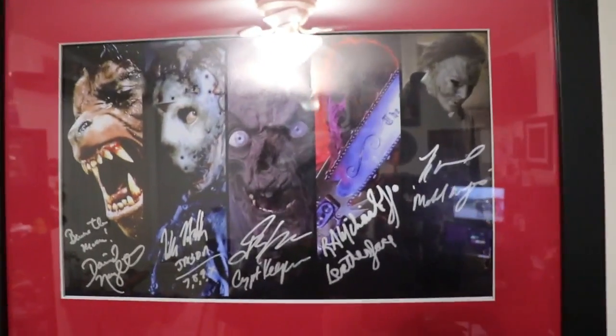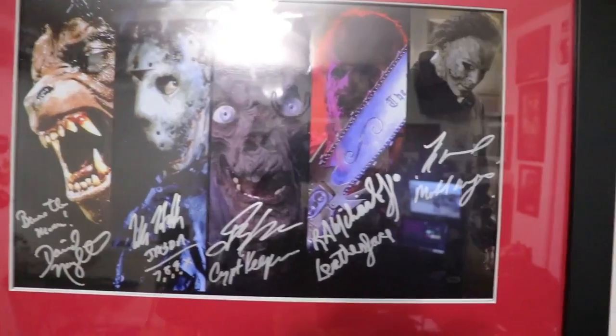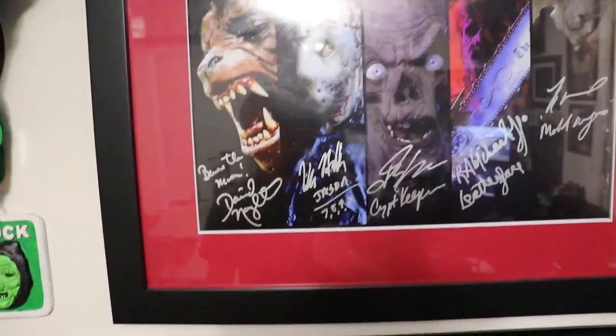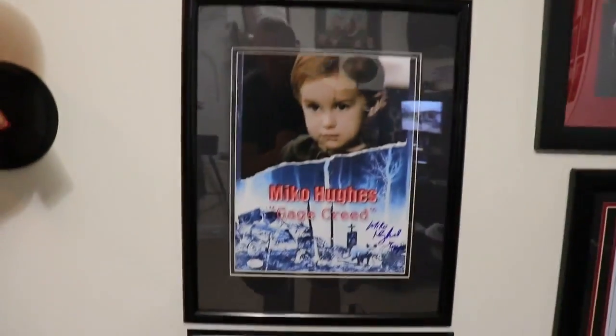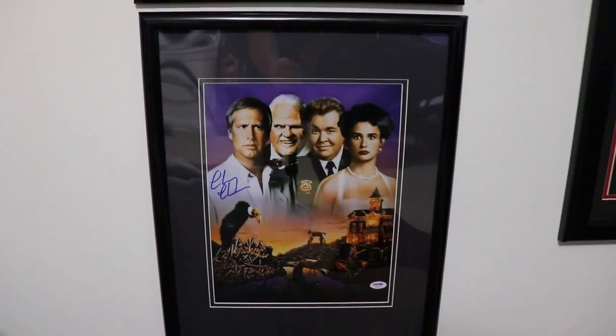It's got, as you can see, John Kasser, Kane Hodder, Tyler Mane. I forgot that. I can't pronounce that dude, the dude that played the American Werewolf in London. I can't remember, it's been a while. And then I've got my Miko Hughes, and there's my Chevy Chase, Nothing But Trouble, JSA certified.